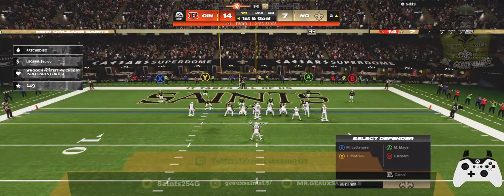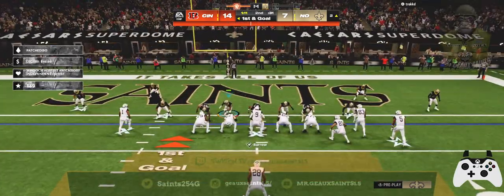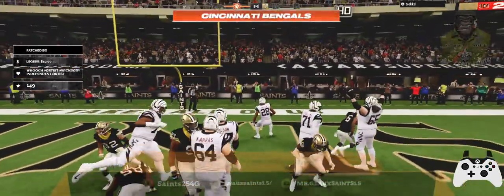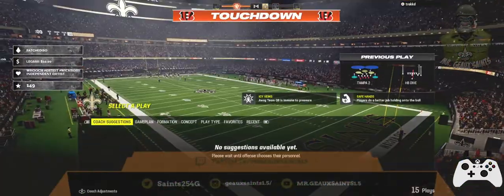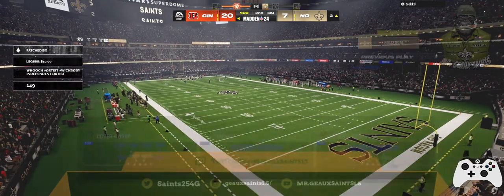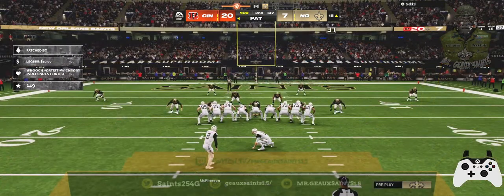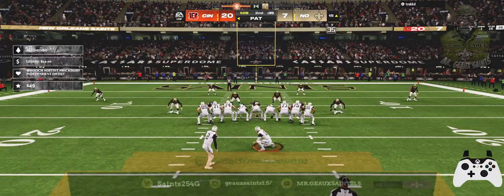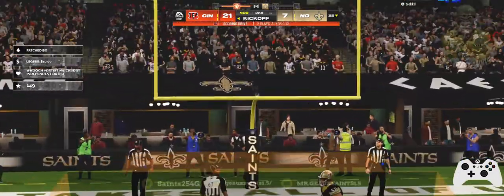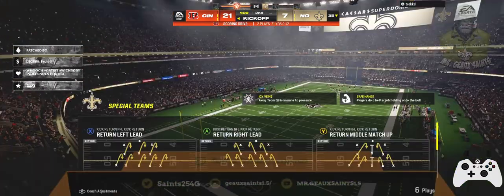After the big play, a chance to finish now on first and goal. Mixon will take this one in. Touchdown, Cincinnati. And McPherson on for the extra point. It's good. It is now 21-7.